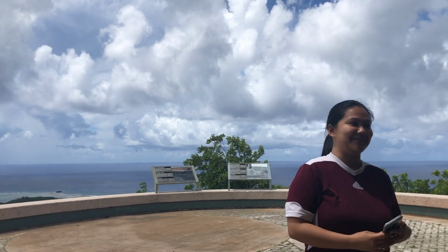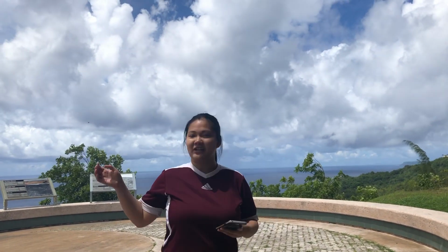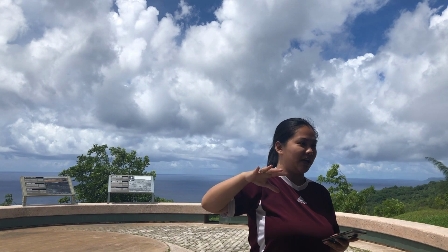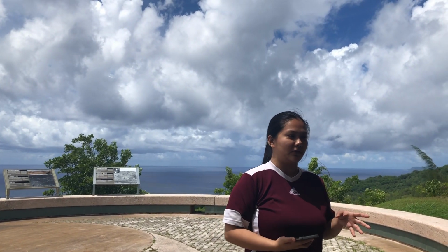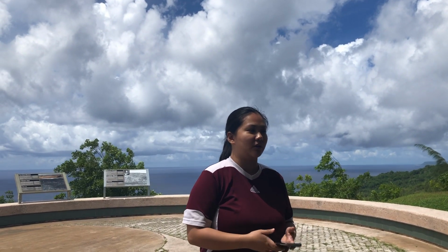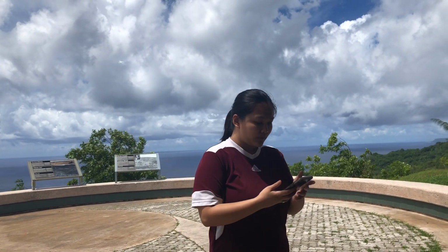Hello everyone, my name is Carmela. We're at the Asan Bay Overlook, and over here you can see the Philippine Sea. When you go up there, you'll see the memorial wall with the names of the people who died and suffered in World War II. It was completed in 1994, which is also the 50th anniversary of the liberation of Guam. So 50 years after, they built this wall to honor all those people.